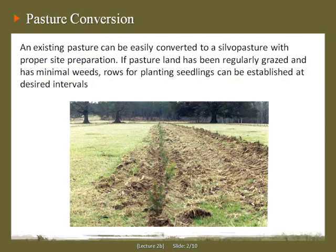An existing pasture can be easily converted to a silvopasture with proper site preparation. If pasture land has been regularly grazed and has minimal weeds, rows for planting seedlings can be established at desired intervals. Loosening the soil and reducing competition are keys to rapid seedling establishment and can decrease seedling mortality. Proper site preparation before planting the trees improves seedling survival rates and early growth by reducing the competition for light, water, and nutrients from surrounding grasses, weeds, and shrubs.